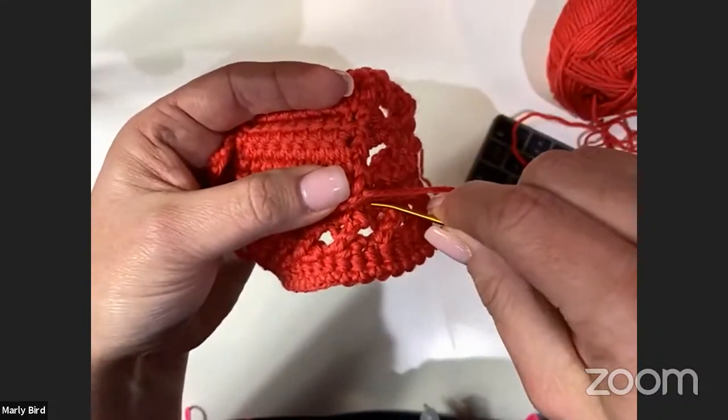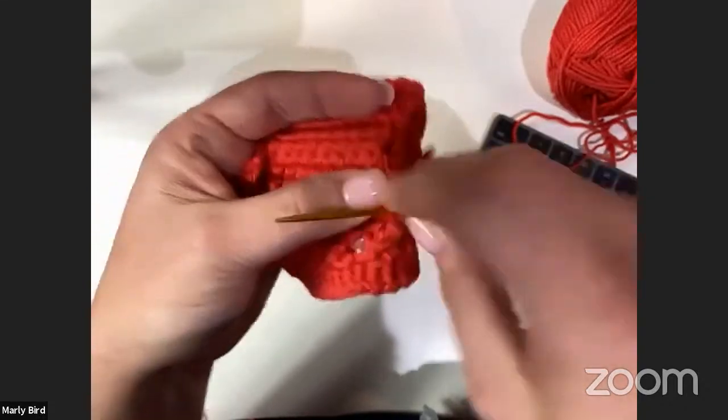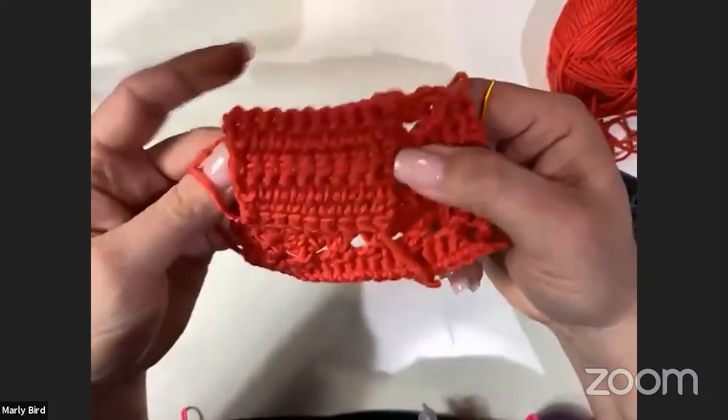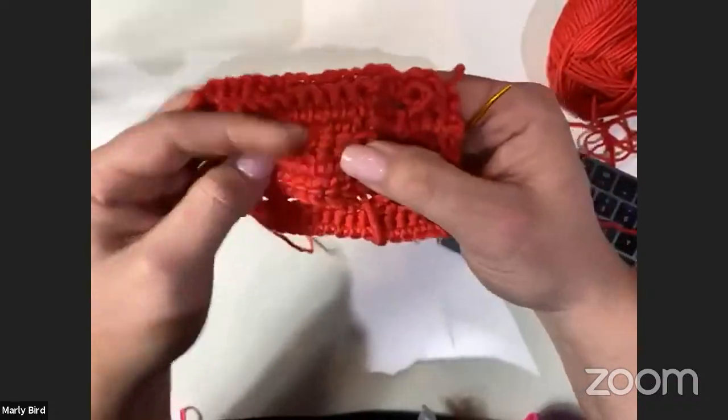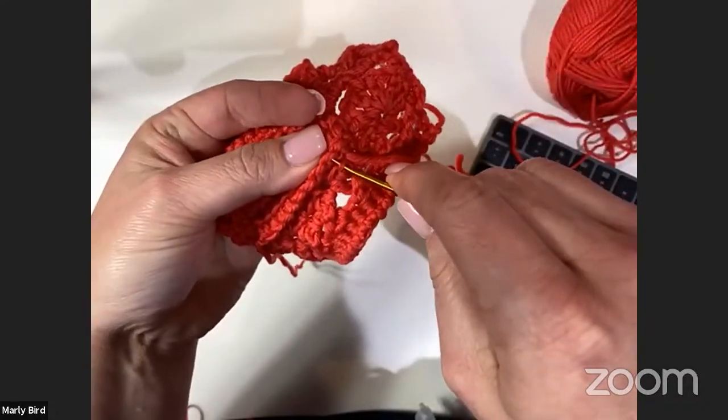And then when you get down here, hopefully you can just follow along one of the rows and just keep going. All right, so that would be joined to that side. I can whip stitch this all the way down the row.